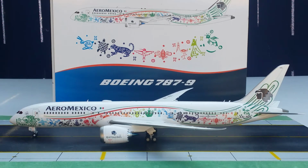This decal can be seen on most of the 787s that are currently flying today, as Aeromexico is one of many airlines that's currently operating this unique state-of-the-art aircraft in both variants.